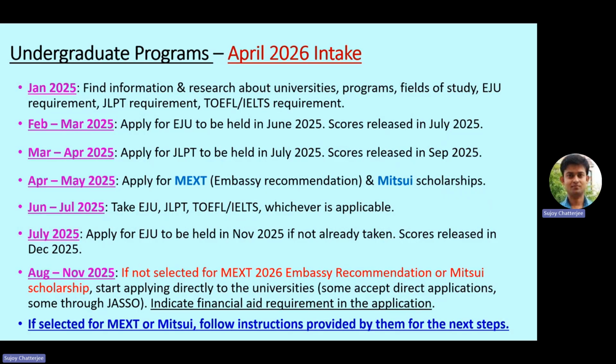Then comes the embassy recommendation application. This is done usually in April, May 2025, and also almost at the same time there is notification for Mitsui scholarship. So both of these you can apply during this April and May period. The Mitsui scholarship extends up to the end of June. So this is the first round of activities that one must take.